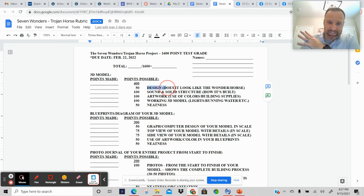The first one is design. Does it look like the wonder, or does it look like the horse that you're attempting to build? In some cases in the past, the model itself has looked nowhere near what the students were attempting to build. So when you are designing, when you are planning, you need to make sure that what you are creating looks very, very similar to the wonder or the horse itself.